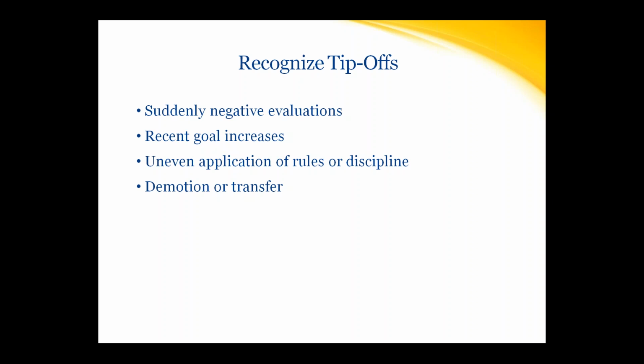It's particularly interesting in the case of pregnancy, because you can have someone who has great evaluations, then she becomes pregnant, then she suddenly has negative evaluations. Now, it is possible that her performance actually did fall off. But it's also possible that what changed was the supervisor's perception of her performance or the supervisor's desire to get rid of her. And in this instance, she doesn't need a comparator if she decides to sue you, because she is the comparator for herself, assuming that her performance didn't change.